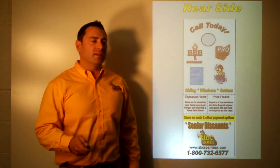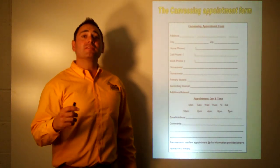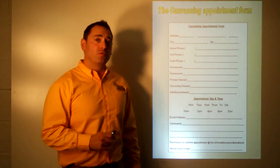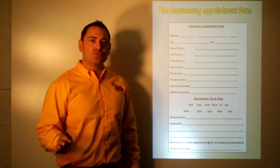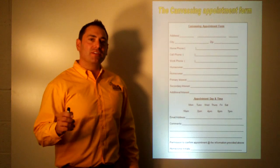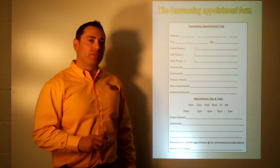The next piece we're going to take a look at is the canvassing appointment form. This is also a very important form. The canvassing appointment form is not data entry friendly. It's set up in a very non-traditional format and very important to do it that way.